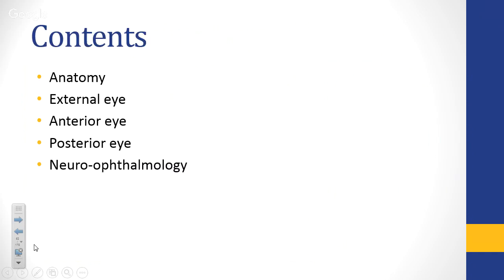Okay, so the bedside life. We're going to go through anatomy, the external eye, anterior eye, posterior eye, and then neuro-ophthalmology, courtesy of Rohit. By the way, this lecture is quite surface level. It's not going to get in depth, but if you really want the nitty-gritty of these conditions, I would recommend Rohit's lecture last year.